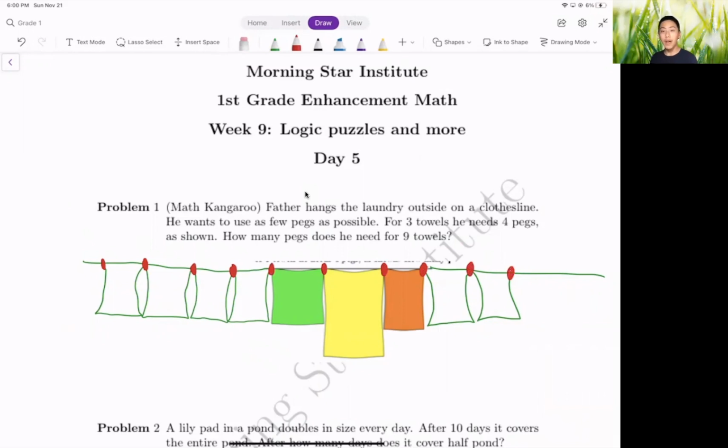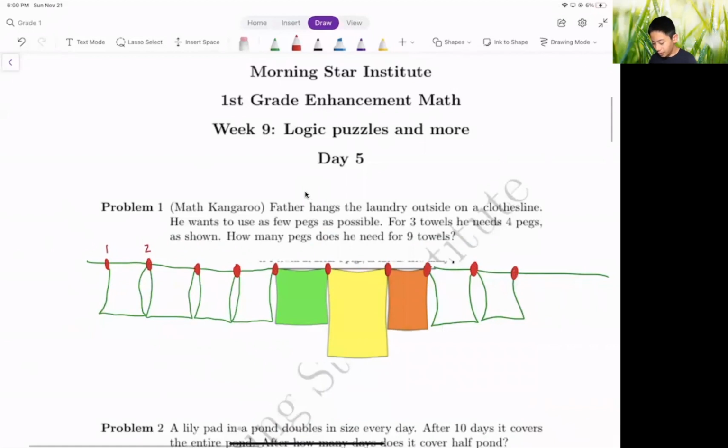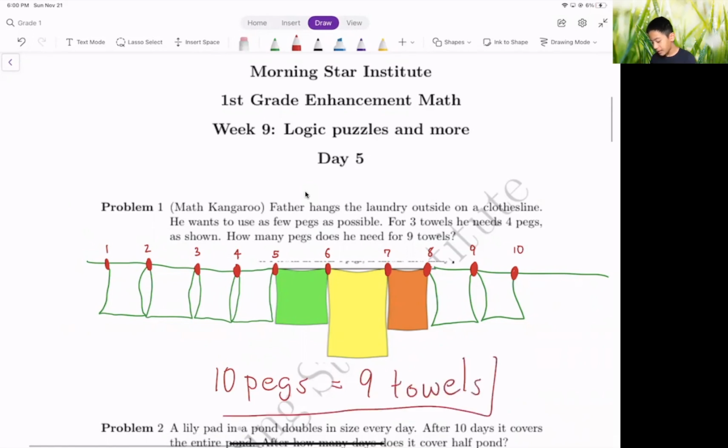And now let's count up how many pegs we have used. 1, 2, 3, 4, 5, 6, 7, 8, 9, 10. So we use 10 pegs in total. And 10 pegs is the least amount of pegs that you will use for 9 towels.